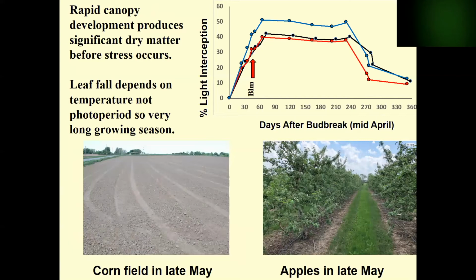And by about 30 days or so after bud break, they bloom. By that time, you have something in the neighborhood of 20 to 30% of the leaf area that they're going to have, and maybe 40, maybe up to 50% of the light interception. So they have a very rapid canopy development, and they are able to develop a lot of that canopy and productivity before we have significant drought stress development.